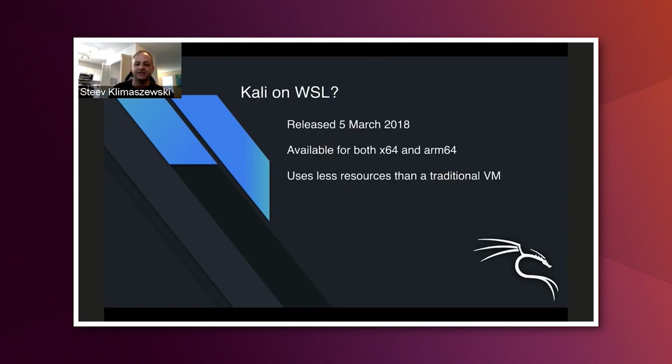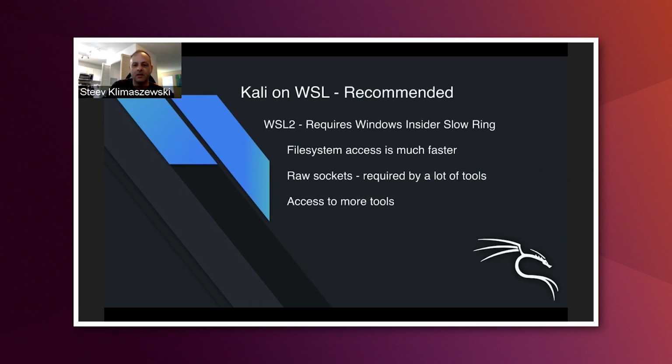And now Callie on WSL. We first released it on the 5th of March, 2018 into the Microsoft Store, when we heard about it. We're available for both 64-bit and ARM 64-bit. One of the main reasons we like it is that it uses less resources than a traditional VM does. Not everybody has a super powerful Windows machine, so they can't run multiple VMs. So this is a nice way for them to be introduced to it.